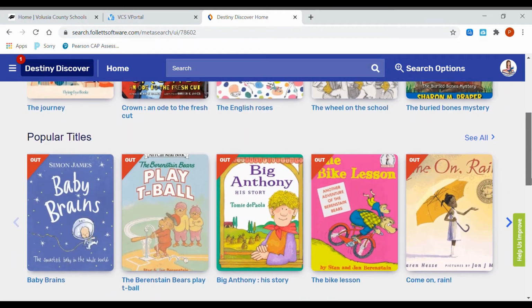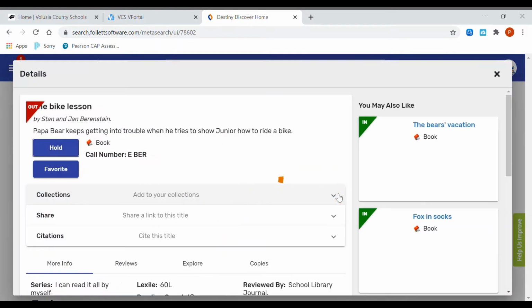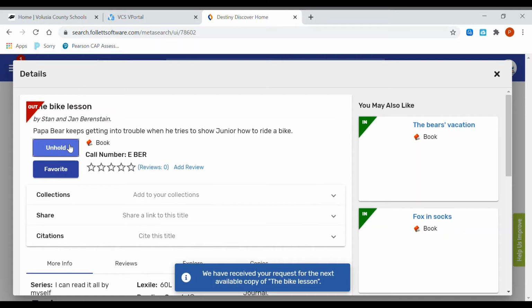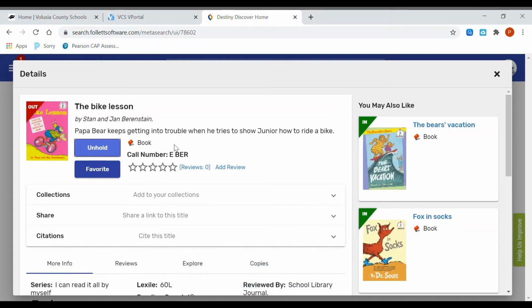Here I can find popular titles. Notice that they're popular because people are reading them. I now see a red triangle that tells me that that book is checked out. Now, maybe I would love to read this Berenstain Bears book, but when I click on it, it tells me it's checked out. I can still place a hold on it, but I won't be able to read that book until somebody else returns it.